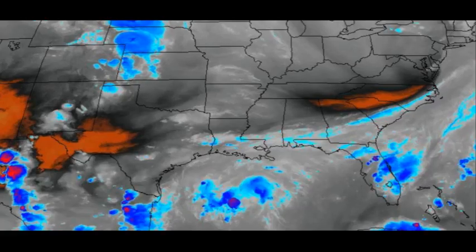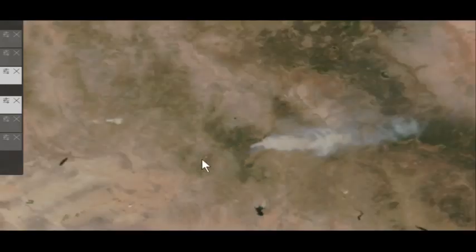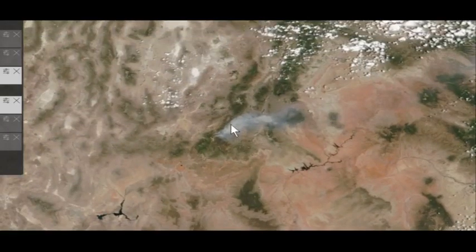And one good product for seeing that is, of course, the polar orbiters. So there's the Arizona fire, and then there's other fires right here in the mountains of southern Utah.